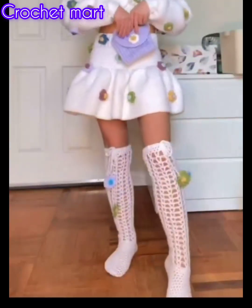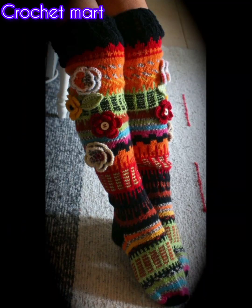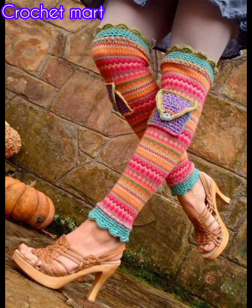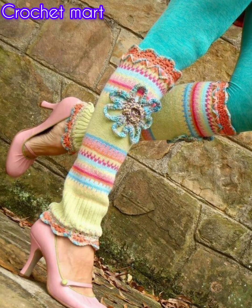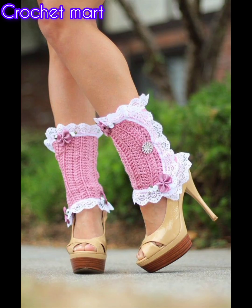No sewing required. Most crochet patterns for leg warmers require minimal finishing, often just weaving in the ends, which makes them less time consuming than other DIY projects. Great for layering. You can wear them over leggings or under skirts, making them a versatile piece for layering in different seasons.